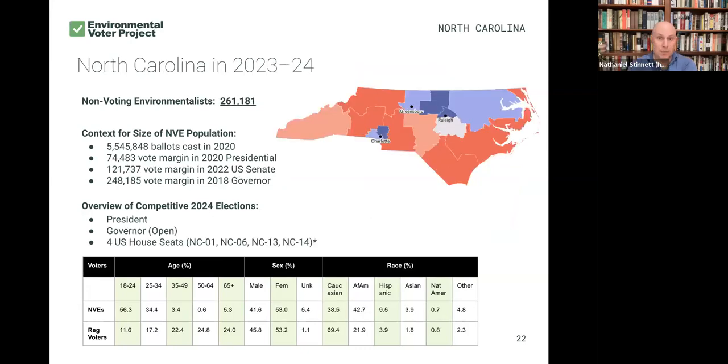All right, the last of our purple states, and then we'll get into the dark red ones. North Carolina. Do not sleep on North Carolina. I'll say it again. Do not sleep on North Carolina. One of my favorite talking points to trot out there is asking people, hey, guess which had a closer margin in the 2020 presidential election, Pennsylvania and North Carolina? Most people say Pennsylvania. It was North Carolina.